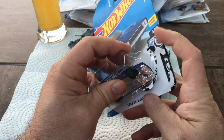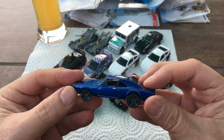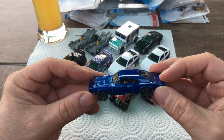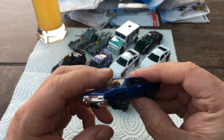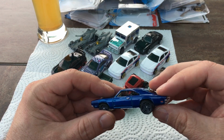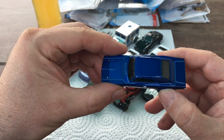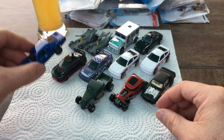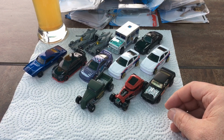Here's a '69 Dodge Charger, and I actually have this casting from a while back. I think it's either the exact same one or a very similar one. But I saw this as well along with the Hondas for some reason, and I just decided to grab it. I thought, well, that's kind of neat, and I should be doing some more classic muscle car conversions, but we'll get there eventually.